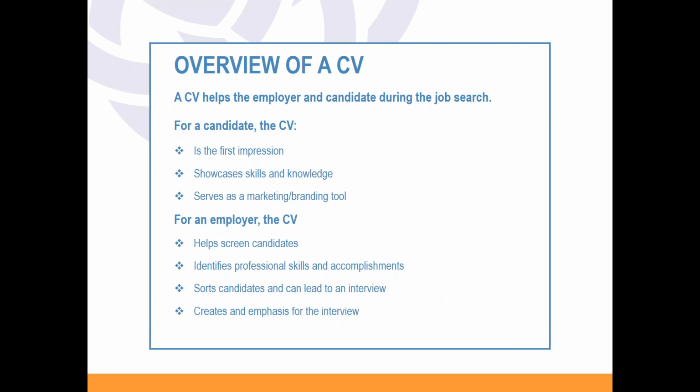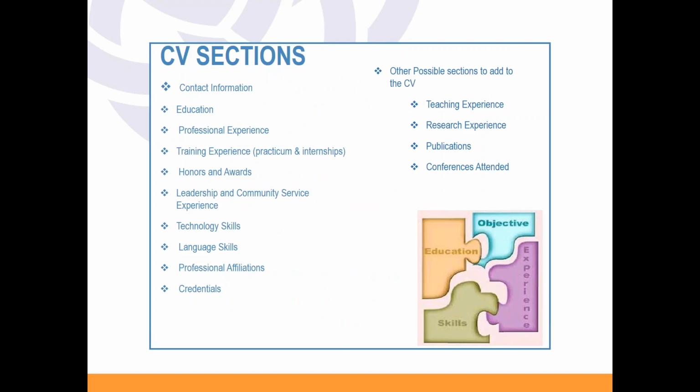And if you are unaware of what you have listed in your CV, that question could stump you, and that won't look really good. So it's important that you're able to understand your story in the document that you're sharing with someone as you market yourself.